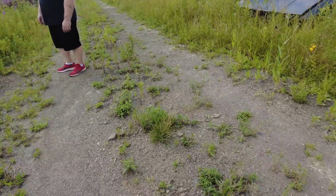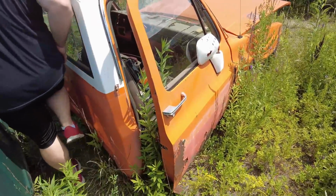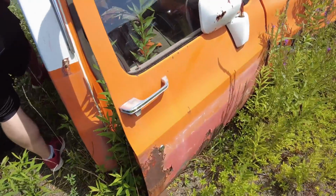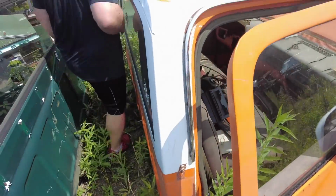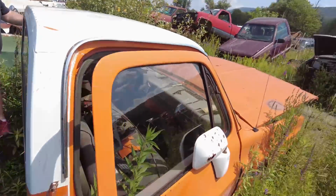Johnny about had a heart attack. That serpentine belt almost jumped up at him. They should have wore pants.